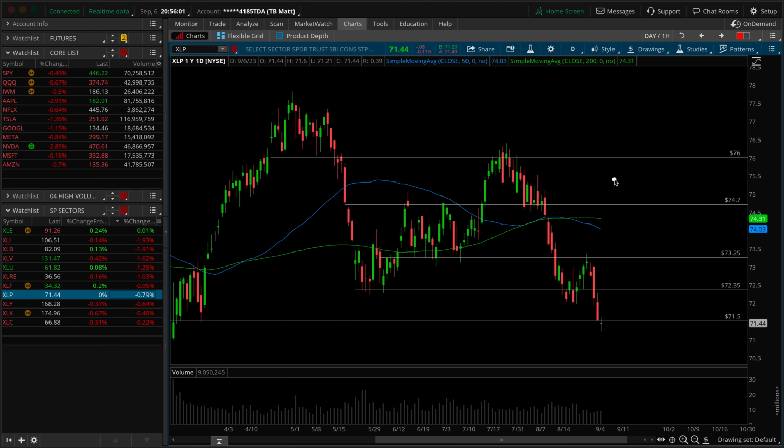Here's the XLP, also a classically D for defensive sector. Very similar comments as to what we just discussed over in utilities. Is it oversold? Maybe. If it does see a counter trend rally, is it exhibiting leadership? Absolutely not. Doesn't look like risk off is dominating the posture of the market right now. Upward pressure would be upward pressure.